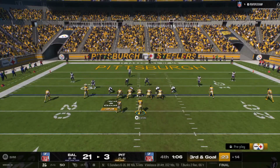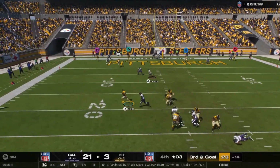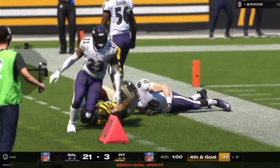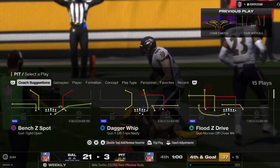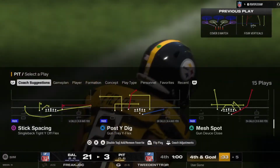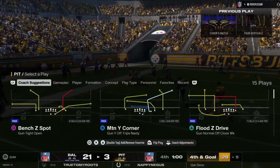Here comes 3rd and goal. Looking to throw. Fields steps away to his left. And he's able to get this down to the 5-yard line before he's out of bounds. It's a gain of 9 yards. And that will bring up an interesting decision here on 4th and goal.